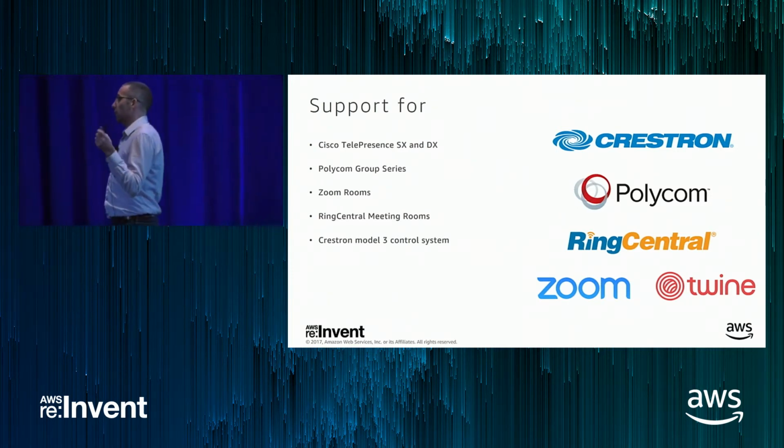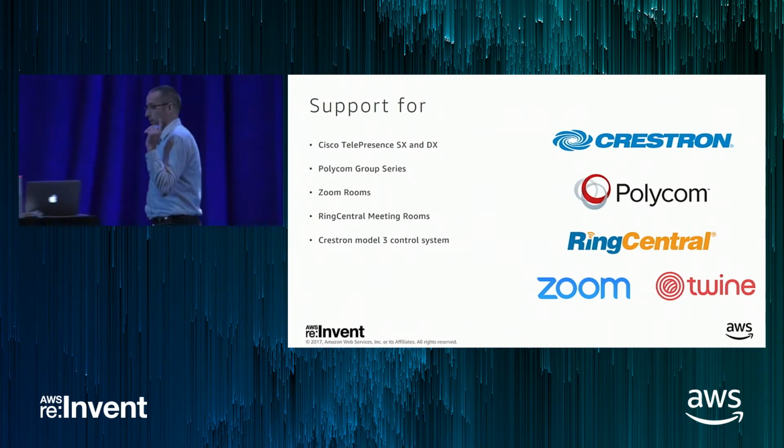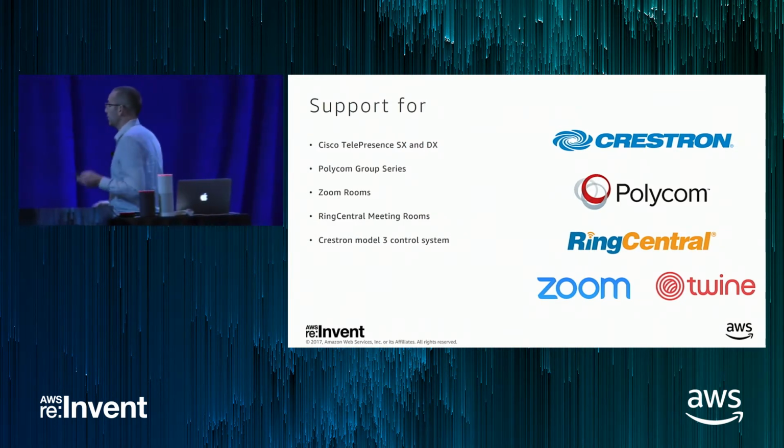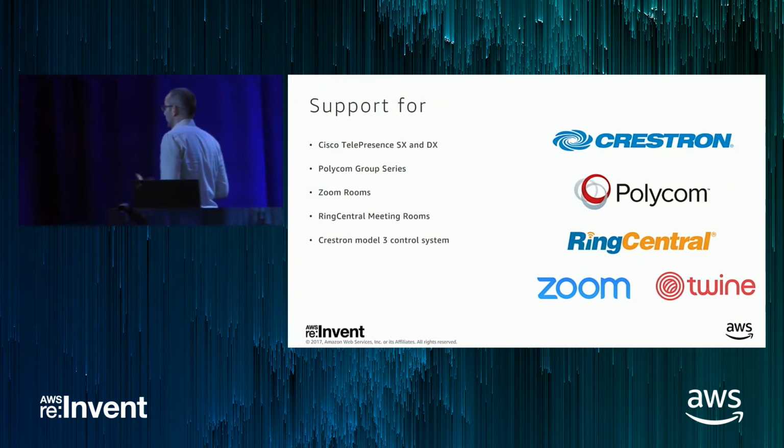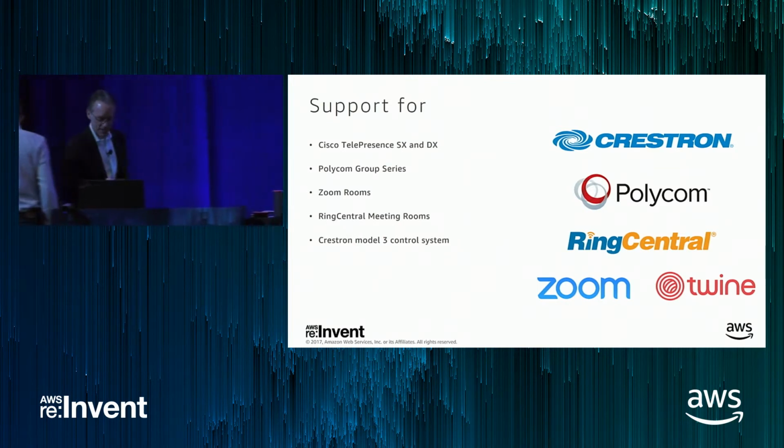To talk more about one of these integrations, I would like to invite on stage Greg Pelton, CTO of Polycom, to talk more about the integration they have made. Thank you, Greg. Great. Which way's forward here?